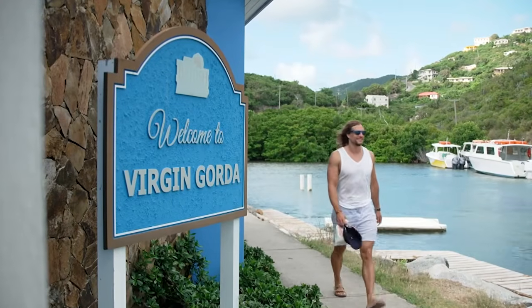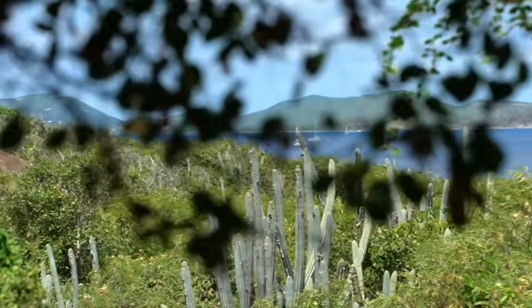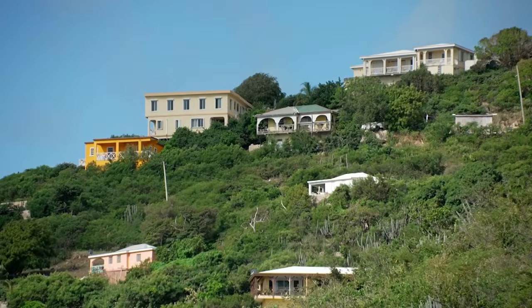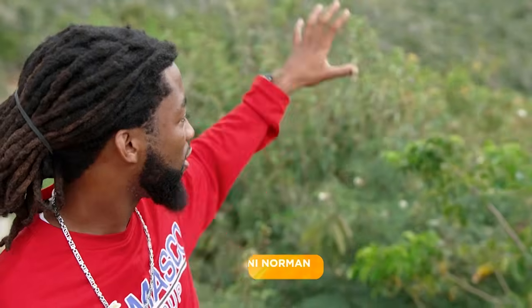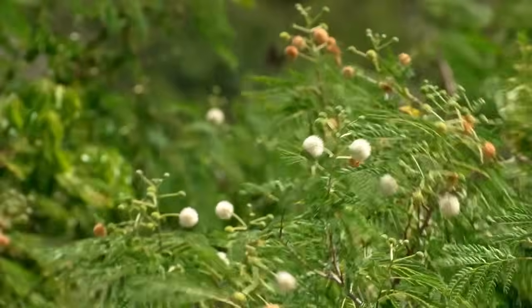We're kicking things off on Virgin Gorda, one of the 4 main British Virgin Islands. Jelani, one of the things that's really noticeable from up here is just how green the view is. Yes. That's one of the things I'm very grateful for here. You could just look into the hillsides and for miles and miles you just see greenery and more greenery. Then you see the road, then you see more greenery. I'm really grateful for it.